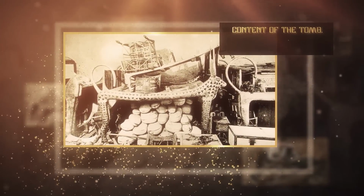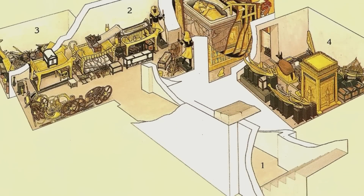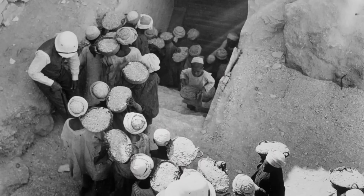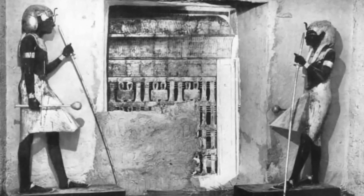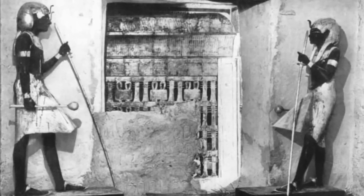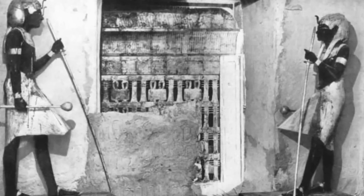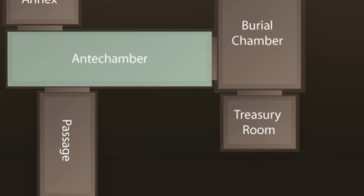Content of the tomb. The tomb has four rooms and a passage. Passage. There are 16 steps leading into the passage of the tomb, which is accessible by two plaster doors. The door closest to the burial chamber was installed to protect the tomb from thieves, and it has King Tut's royal seal and a priest's seal on each side of the doorpost. The passage leads into the antechamber.